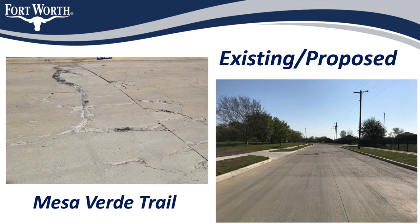In this slide, you can see a picture of the current state of Mesa Verde Trail on the left, showing the existing concrete pavement in very poor condition. On the right is an example of a new concrete street, including new sidewalks and driveways. The final product for Mesa Verde and the other streets associated with this project won't look exactly like this, but you can expect something similar with the final product.